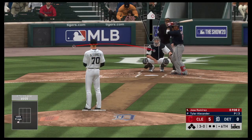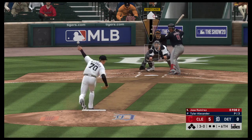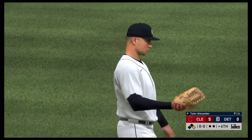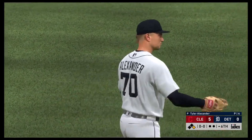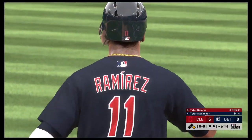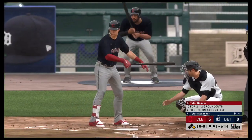Bases are empty here with nobody out. And he misses, ball 4. So he comes out of the bullpen and immediately walks the first man he faces. It was obvious when the count ran to 2-0 that they were not going to give this guy anything to hit. Sometimes you have to pick your battles, and they're going to try their luck with the next hitter.